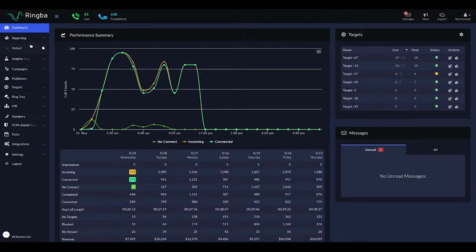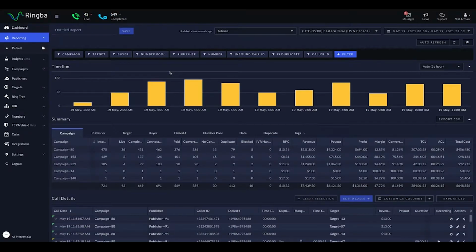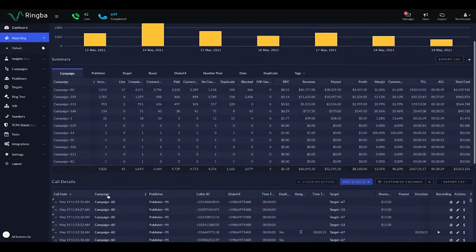The reporting has grown over the last few years. Specifically within the last year, we've done a major update. It's probably easiest if I show you. Ringba's reporting has been refined over the last year or so. We recently pushed out the newest version in the last 6 months, which made it really lightning fast. So pulling a lot of data really quickly. I just pulled 9,800 calls. You saw how fast that was.